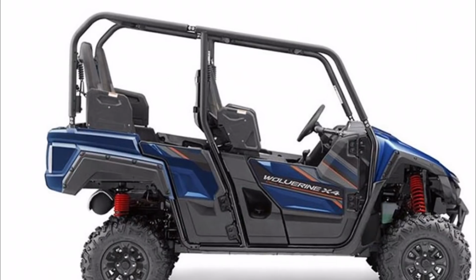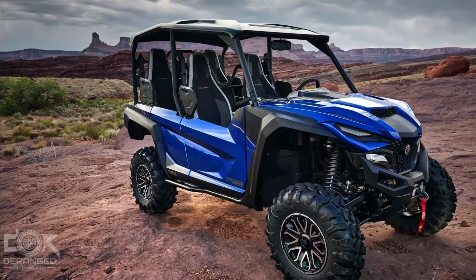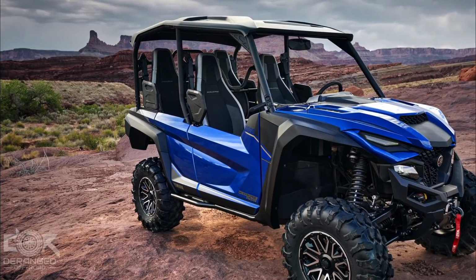Okay, first I want to touch on styling. So the Wolverine, the previous version, to me, one thing that always stood out was the shape of the cage. The way that they have the back seats sitting up in the bed makes it so the cage comes up to an angle like that. Never been a huge fan of it. With the RMAX, it is a little bit more subtle. It's not quite as abrupt as it is in the standard Wolverine. But I'll say right up front, I'm not a huge fan of the cage shape.